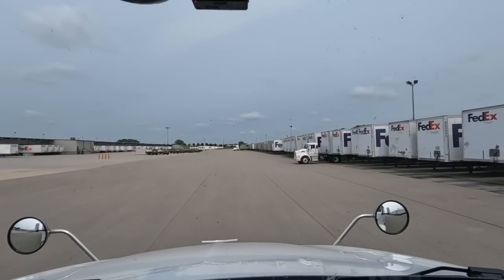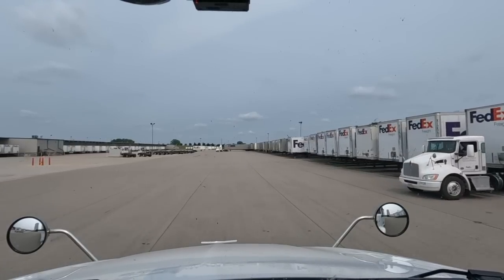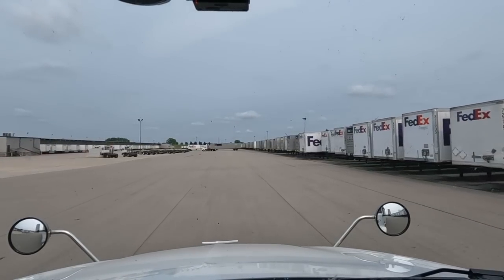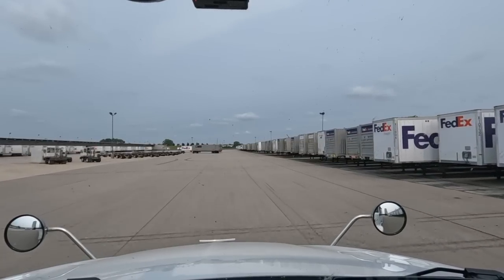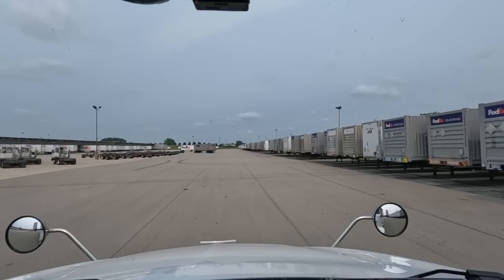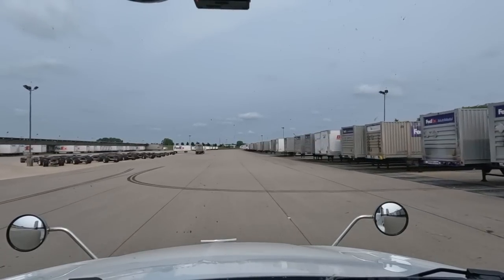So it's kind of like a deliver whenever. We have to get it there by Monday. We're hoping to get it there by tomorrow afternoon. Worst case, maybe Sunday morning. And then we need to deadhead north to pick up our next load.